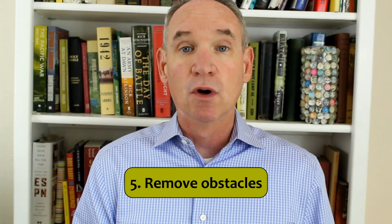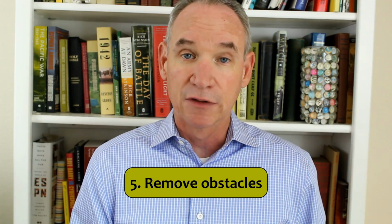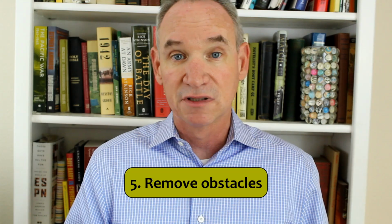Step 5, you want to remove all obstacles. Now this includes processes, systems, or people. Now, I'm not suggesting that you remove people, but you want to identify them and address their concerns. So you want to identify all obstacles that will prevent this change from occurring, and you want to remove them or address them as soon as you can.